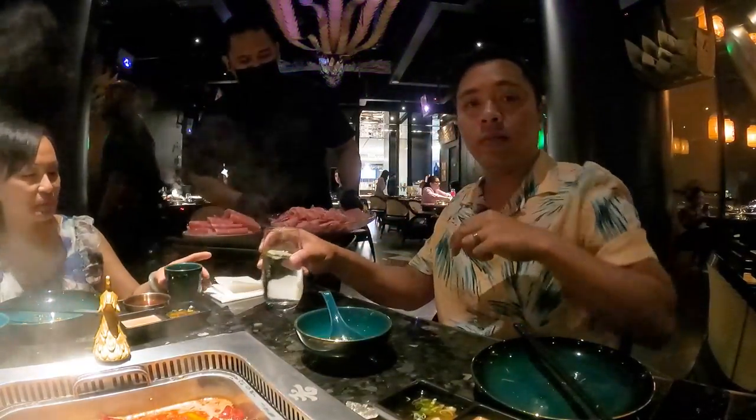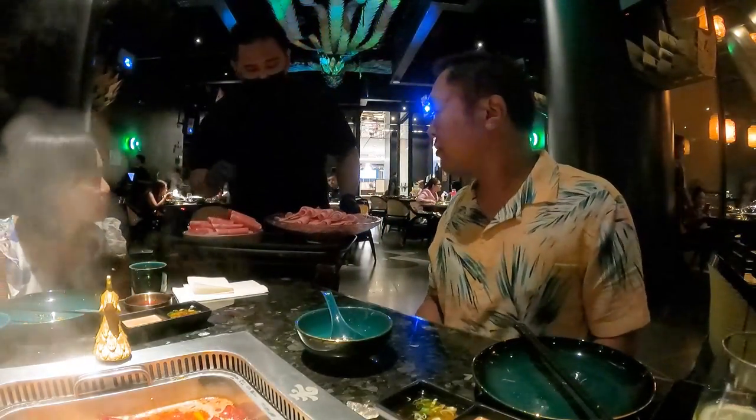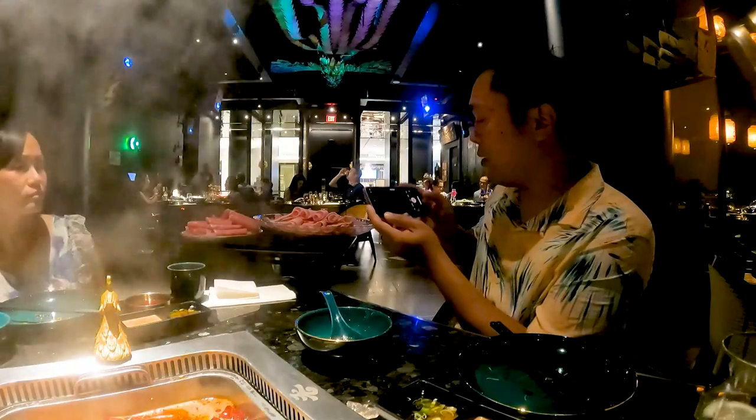One second. Okay. Same with the Wagyu ribeye cap, Wagyu truffle, then Wagyu roasted. Everything 10 seconds.